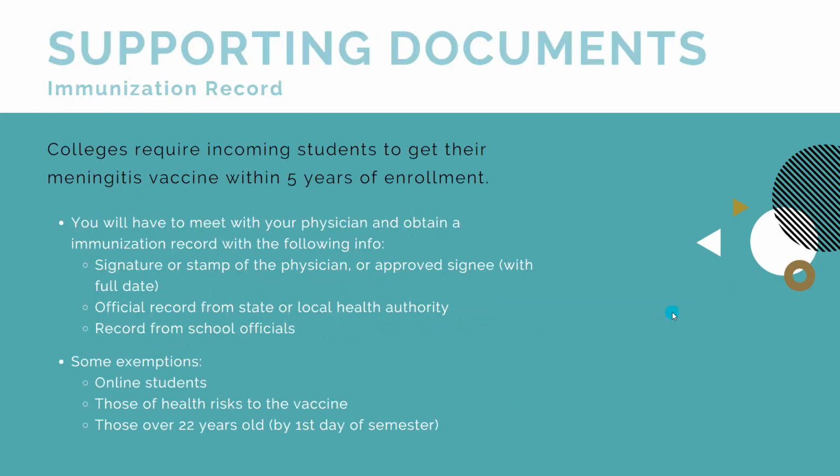Your supporting documents, such as your immunization record. This is for your meningitis shot, and you're going to have to take a meningitis vaccine or a booster shot to be able to enroll into college. And this is within 5 years of enrollment. So if you took it 2 years before enrolling to college, then you don't have to take it. You just have to make sure it's within 5 years of being enrolled in a university.